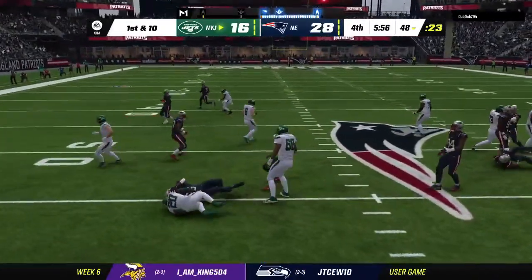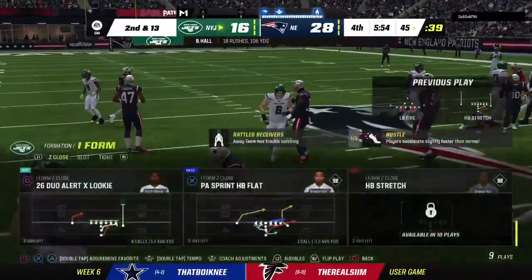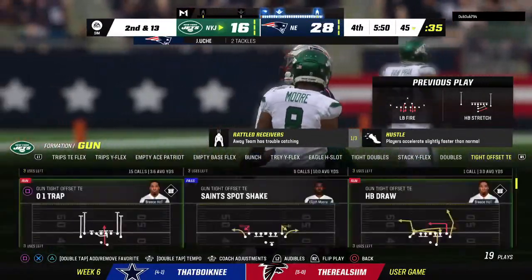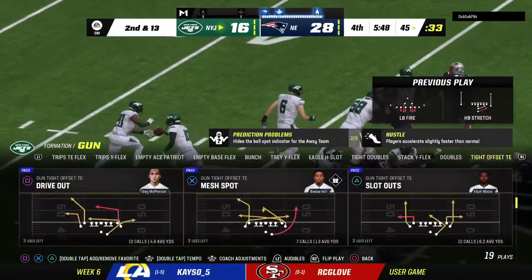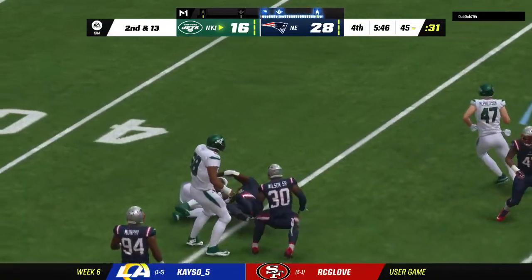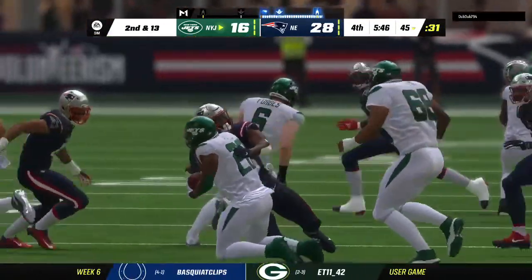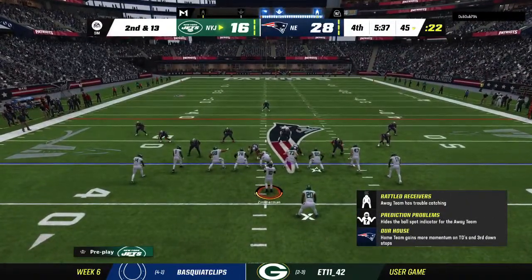On 1st and 10, it's Hall. And maybe a measure of revenge there. He's had his way in this one, but this time they get him behind the line. That's going to wind up a loss of a full 3 yards on first down. Well, that was one of the few times they've been able to contain him thus far. He's over 100 yards for the game, but he lost a bit off his total on that carry.